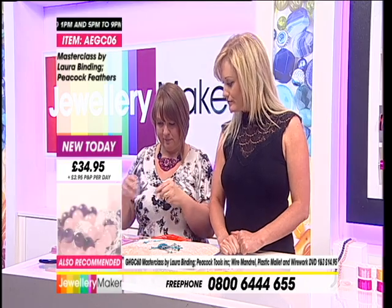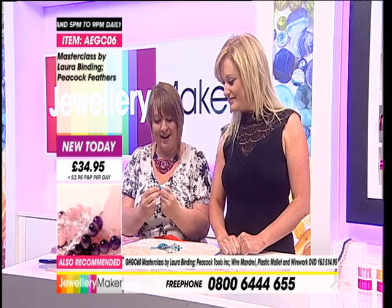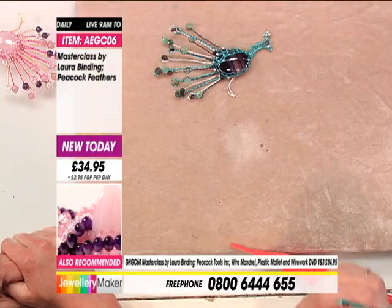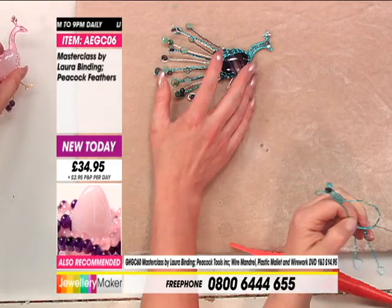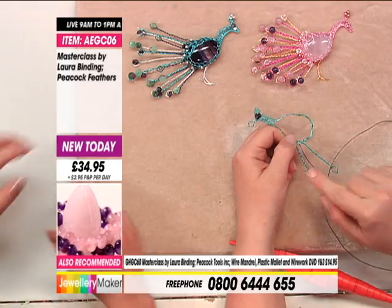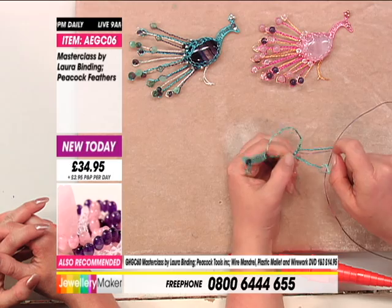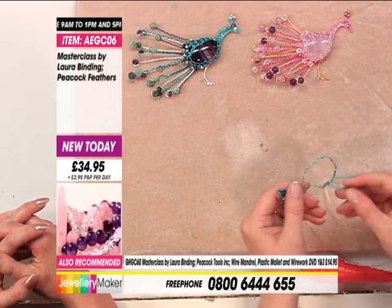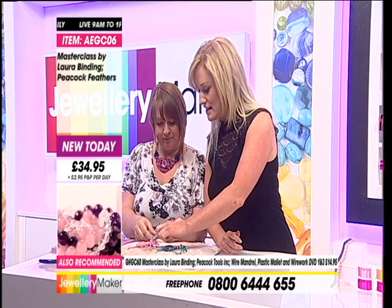And again, you just repeat exactly the same. So all I would do there is attach it and bring it down towards the middle of the gap. This is why we want a nice little gap between the first layers. Bring it into the middle and repeat. I would just do exactly the same, all the way around. Approximately how many times have you done that?